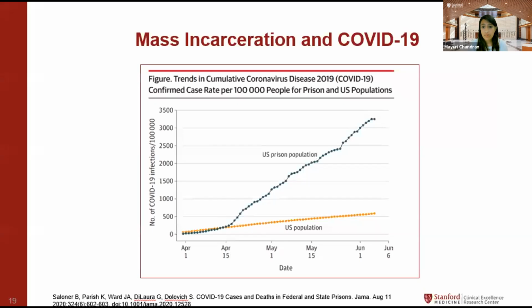We can see that the rate of COVID infection in the prison population dramatically outpaces that of the general US population. By June 2020, the COVID case rate for prisoners was 5.5 times higher than that of the general population. The death rate was higher too, which is remarkable because the prison population is younger. The disproportionate burden of these COVID cases will likely have cascading consequences on these communities.